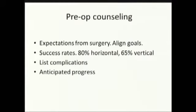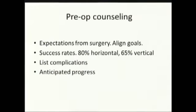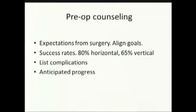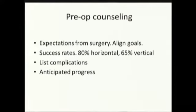You need to explain very clearly your expectations from surgery and what your goals are. Patients need to understand that the success rate of horizontal surgery is higher than vertical, and you need to list the complications, especially residual diplopia, or that they will have a new diplopia in eccentric gaze, and discuss with the patient the anticipated progress.